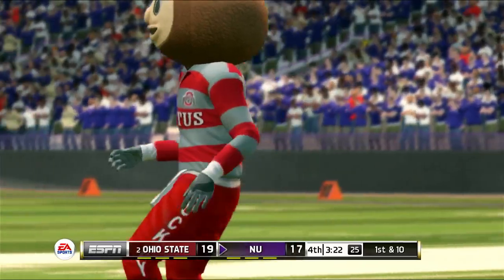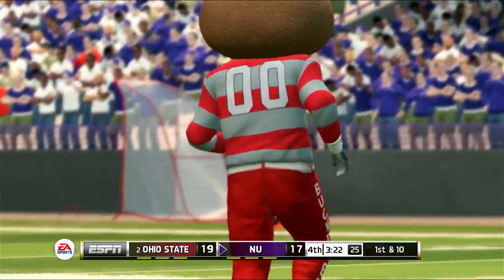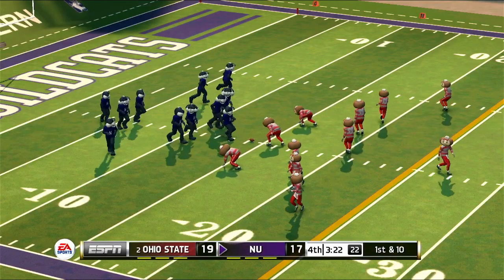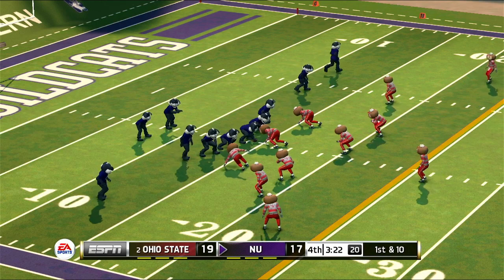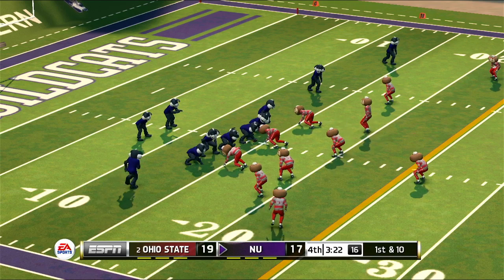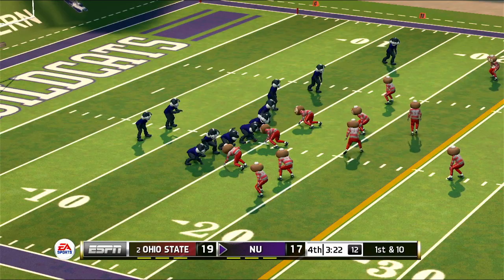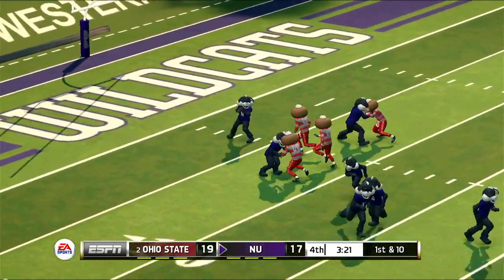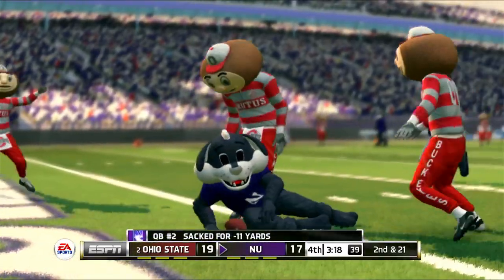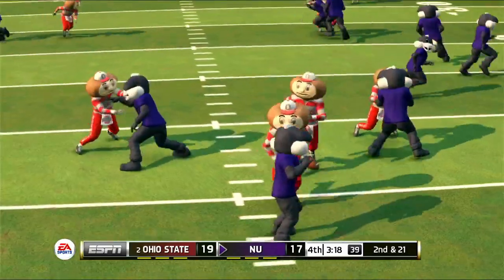Sometimes it's not the huge distance, but precision that you need from your punter. Nicely done. This is a pretty crucial series right here. With things being so tight, your best players have to step it up on both sides of the ball. 117, 117. Red 2, blue 20. Go! And he's going to be sacked for a loss. That's a loss of 11 yards on the play. That'll make it second and long.